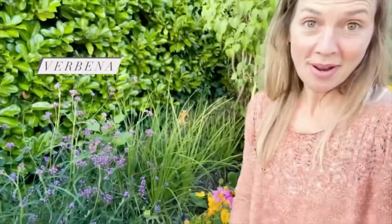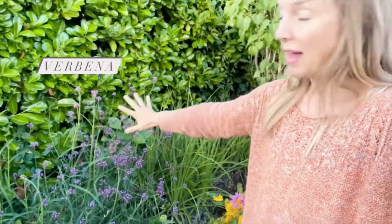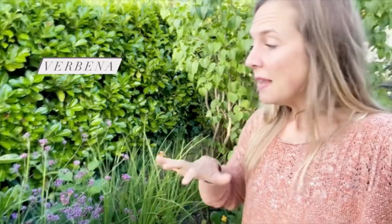Back here in this corner of the garden, there's 3 more perennials I want to show you. One of them is called Verbena. It's this purple flower that is back here. It grows really well in full sun. This patch doesn't get as much sun, but still loves it.